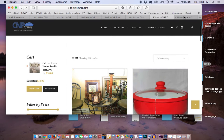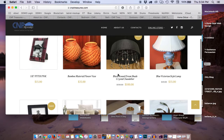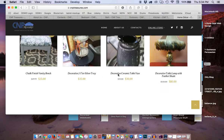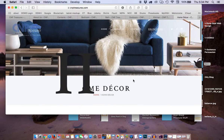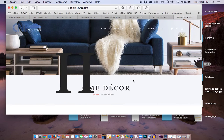And now the home decor page is also a good, quality page. It's laid out rather nicely. Not a lot to change there, except for those links that are going to the wrong place. So those are some of the things that I would address immediately for your site if you're going to have it up and people are going to be visiting your site.